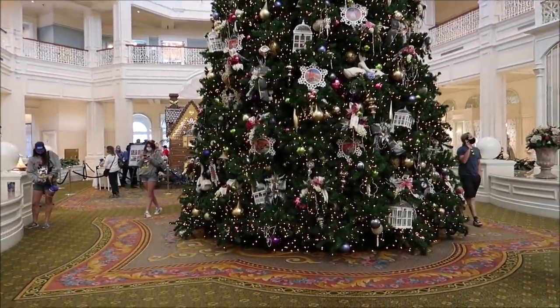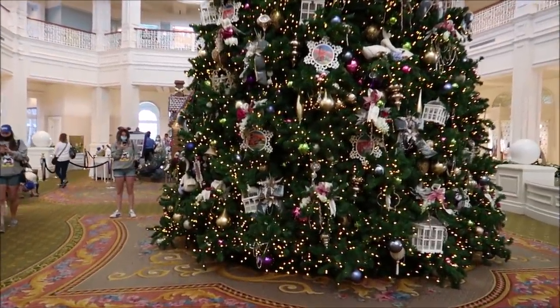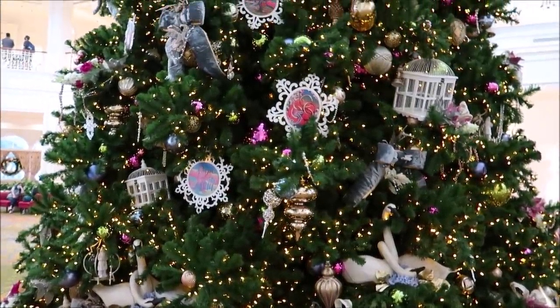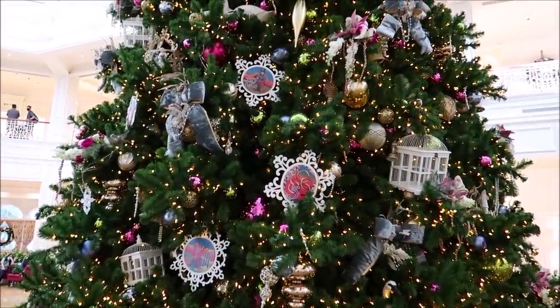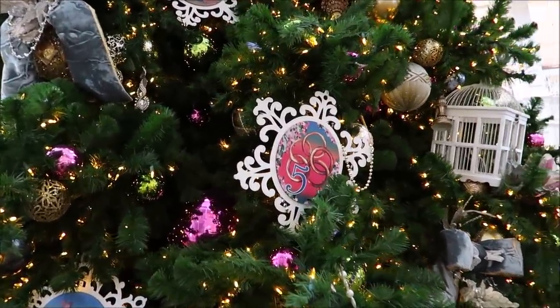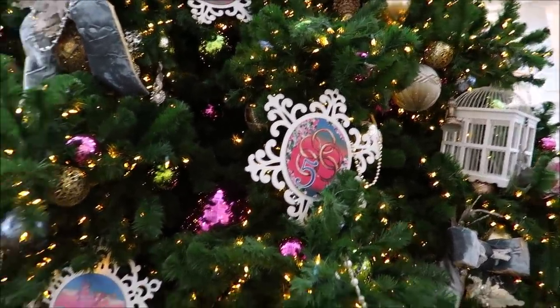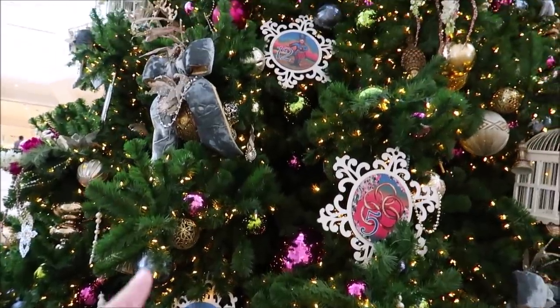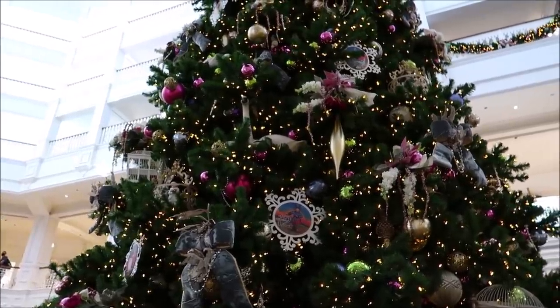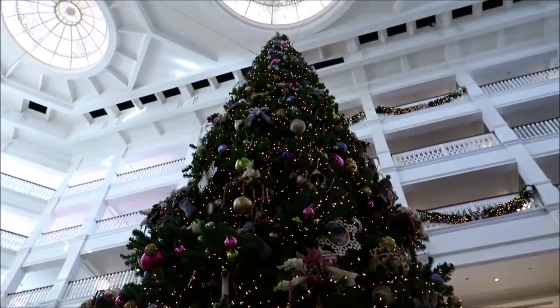So amazing. I love all the decorations. One of my favorite things about this tree is the 12 Days of Christmas ornaments that they have on it. Like right here, 5 golden rings. Isn't it so nifty? And it goes all the way up to 12. Like I said, I'm just always in awe because it's just so beautiful.